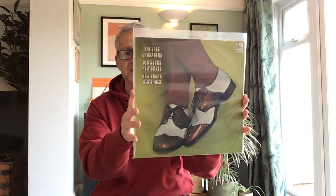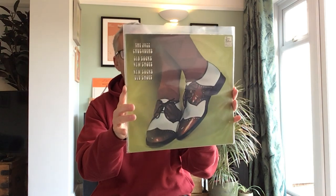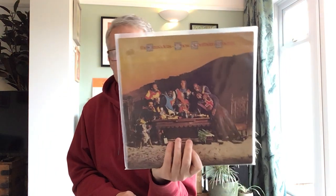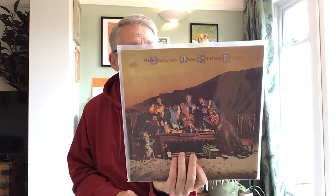Now, Larry Carlton has got loads of solo stuff. He played with Steely Dan also, and he also played with the Crusaders. Now, the Crusaders started off obviously as the Jazz Crusaders. This is Old Socks, New Shoes on Tamla Motown, but they also went on to produce a good run of really nice, funky, softer-end jazz fusion. I showed this one on the vinyl tag. I love it as my funky album. This is a great album. Spiral, Keep the Same Old Feeling.